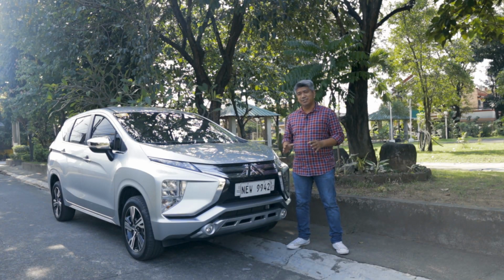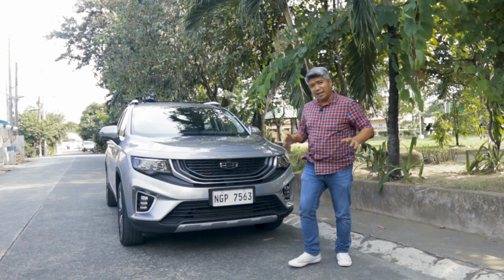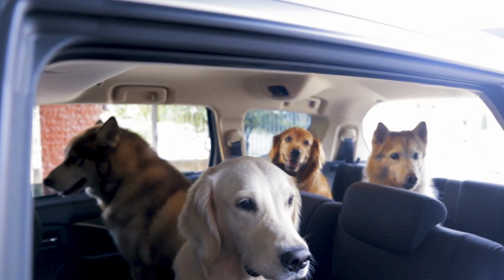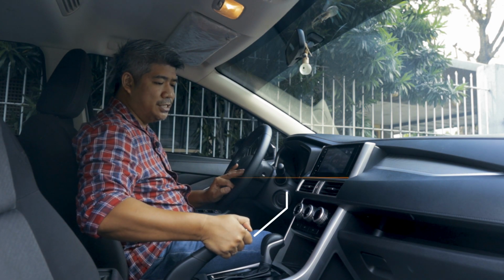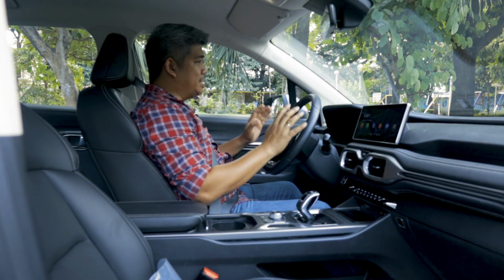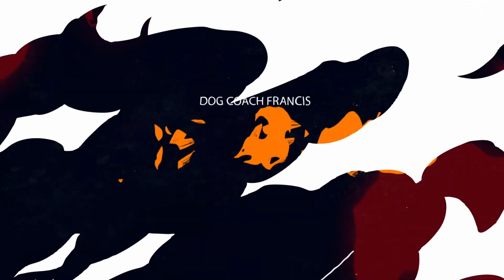This is the new Mitsubishi Xpander 2021. And now we have the Geely Okavango Urban. Pero at least they still have the traditional e-brake. Napaka-komportable. It feels like you're being hugged because it's a semi-bucket seat.